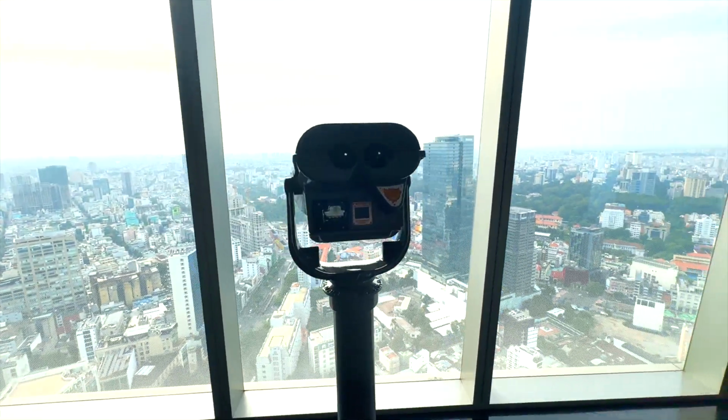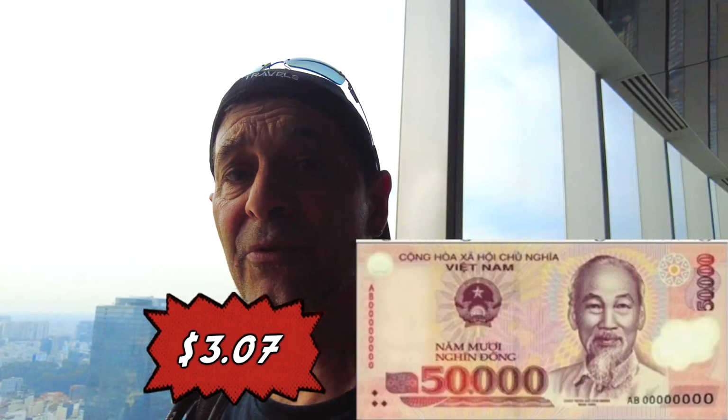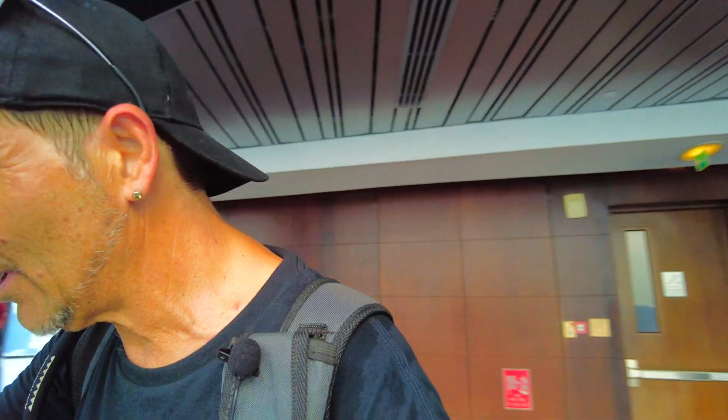You do also get binoculars, apparently for free, they said. Well, let's have a look if they work. It's funny, they're a coin slot, as you can see, and this place doesn't have coins. They only have 1,000 dong upwards: 1,000, 2,000, 5,000, 10,000, 20,000, and it goes up from there. The highest note you will get around this area is around a 500,000 dong note. But let's have a look and see if you can actually see through here.